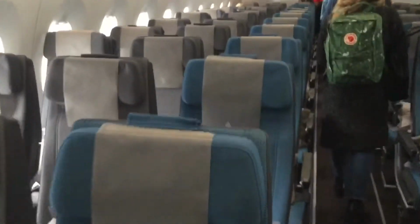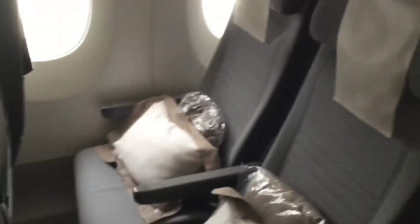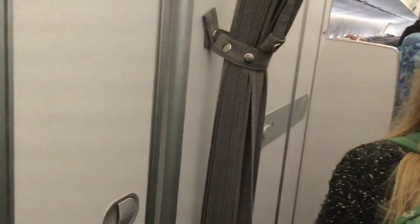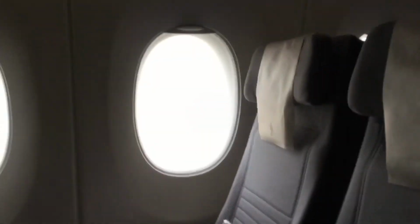The business class is laid out in a 1-2-1 configuration, and the economy is laid out in a 3-3-3 configuration. This is the regional version of the Airbus A350-900 product Singapore Airlines offer. Here's my seat, 63K.